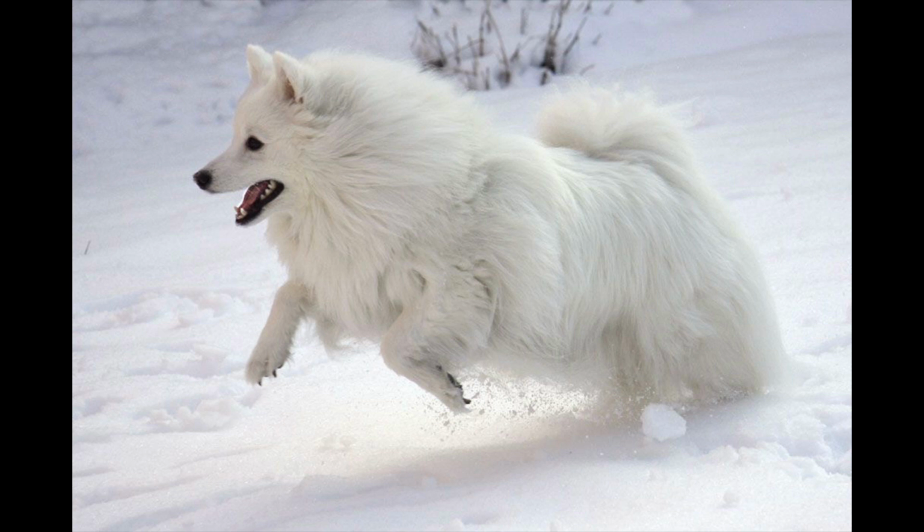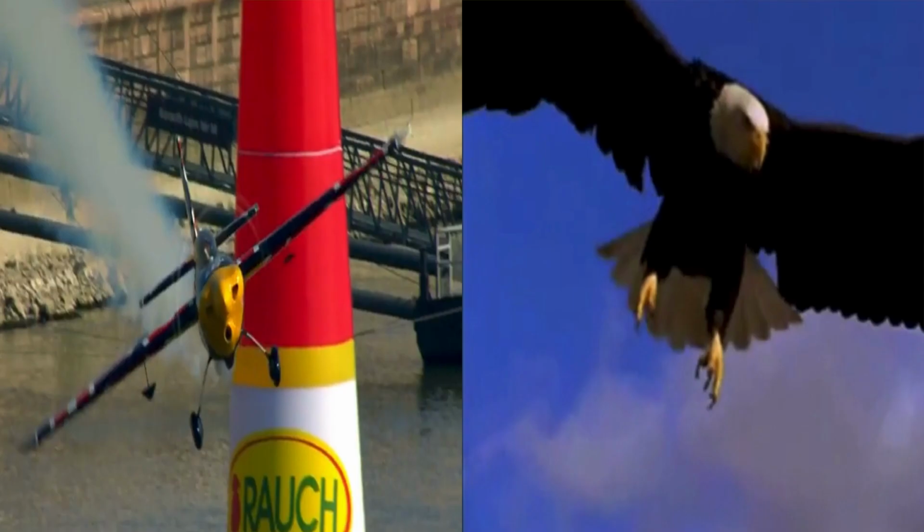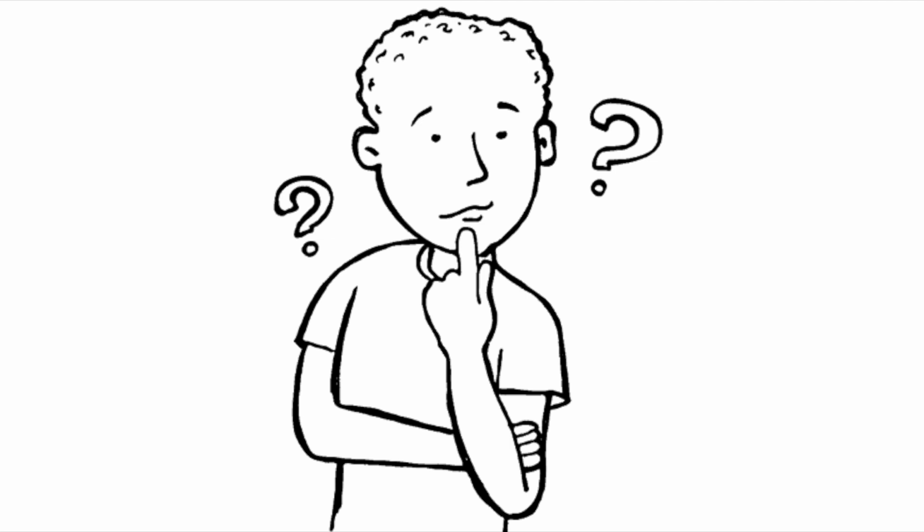You put on a coat when it gets cold, and dogs grow a thicker coat of hair when the weather gets colder. Some non-living things seem to carry out some of life's processes. Both a bird and plane can use energy to fly, but you know that a bird is a living thing and an airplane isn't. It's not always easy to tell if something is living.